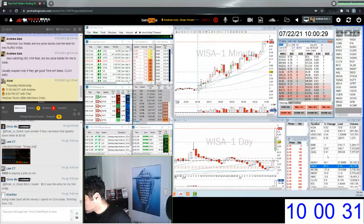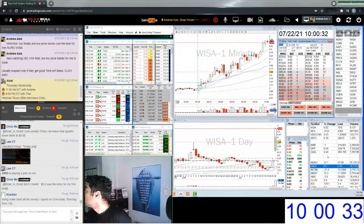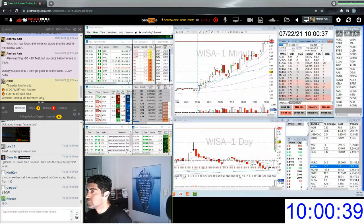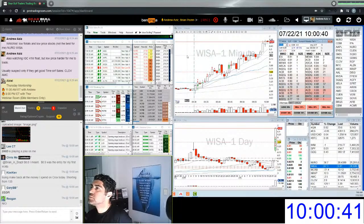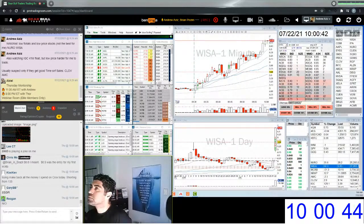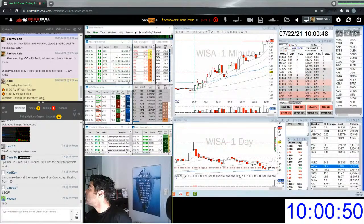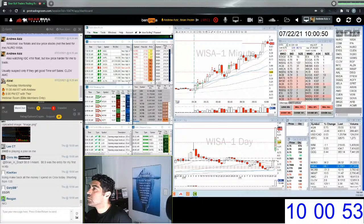I'm out of Las Vegas Sands short. It's just popping back up here. It's got through the 9 moving average. It feels like I'm not going to get anything more out of it to the downside. But that was a great trip to the casino.